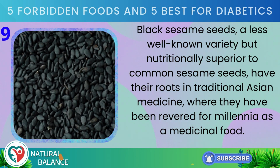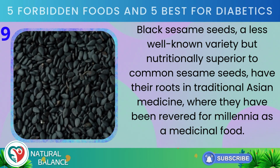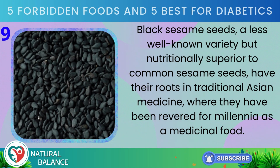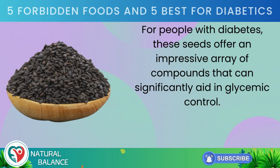Black sesame seeds, a less well-known variety but nutritionally superior to common sesame seeds, have their roots in traditional Asian medicine, where they have been revered for millennia as a medicinal food. For people with diabetes, these seeds offer an impressive array of compounds that can significantly aid in glycemic control.